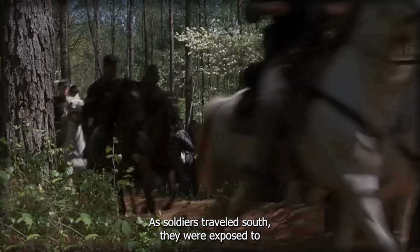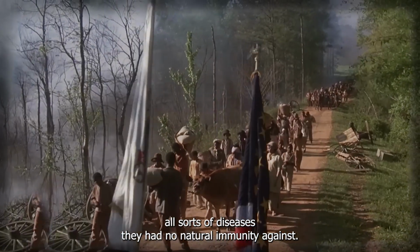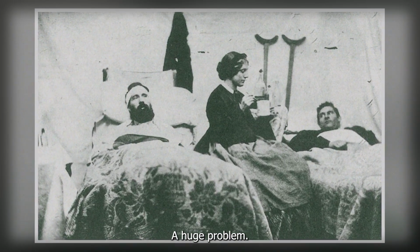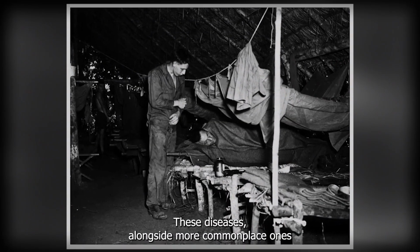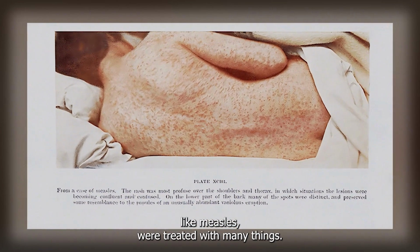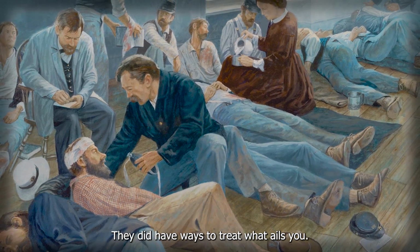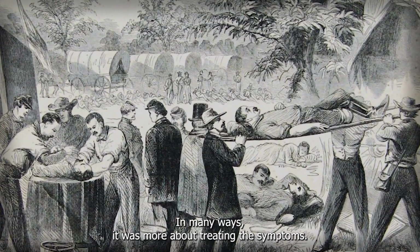As soldiers traveled south, they were exposed to all sorts of diseases they had no natural immunity against. Things like dysentery, which spread through contaminated water, a huge problem, or malaria from mosquitoes. These diseases, alongside more commonplace ones like measles, were treated with many things. Even though medicine had no antibiotics, they did have ways to treat what ailed you. In many ways, it was more about treating the symptoms.